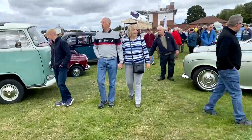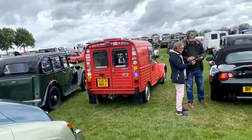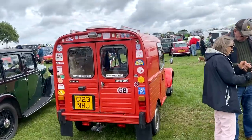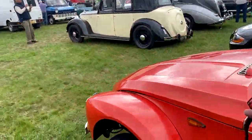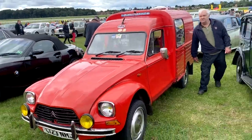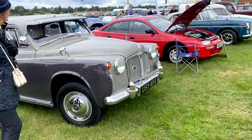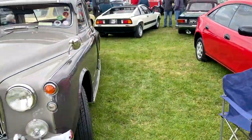Volkswagen Camper. Aha. Old Citroen. Citroen Dyane. Van, it's a van, this one. Lovely stuff. Wolseley, and another Rover, this is a Rover 100. So it's a P4, Rover 100.